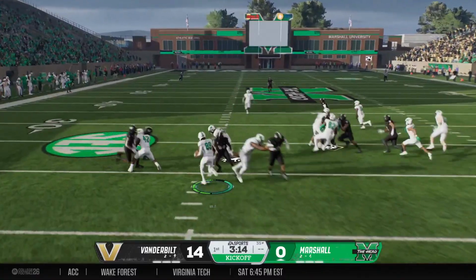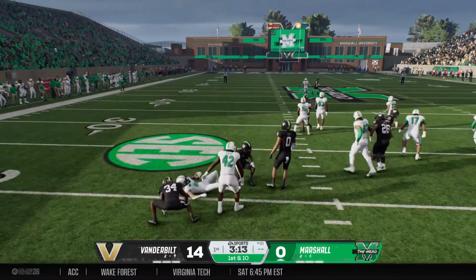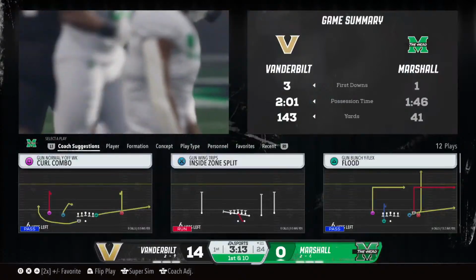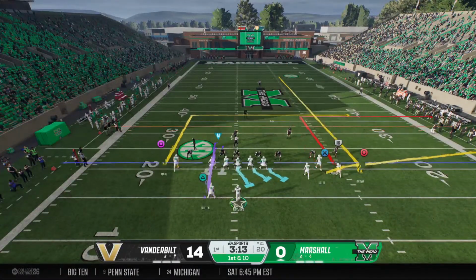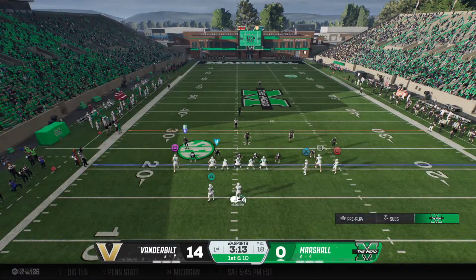Looking for an alley from inside his own 10. Not a lot of space to be found. Good hustle by the coverage team, and they stop him at the 21. Marshall takes over the ball. The Thundering Herd offense coming out.